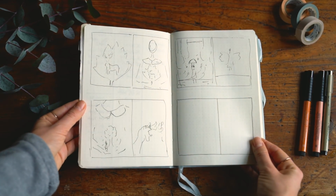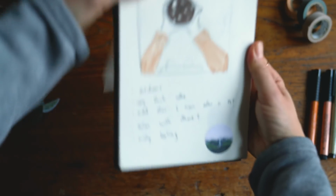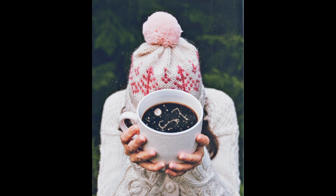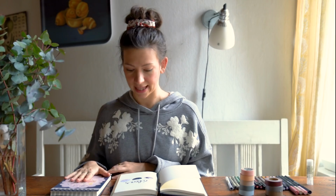And I just really like to have all my photo ideas in a separate notebook because then I can go back and refer to them. So maybe an idea that I get, but I can't execute it yet, then I can always go back and find ideas and inspiration in this photo sketchbook instead.